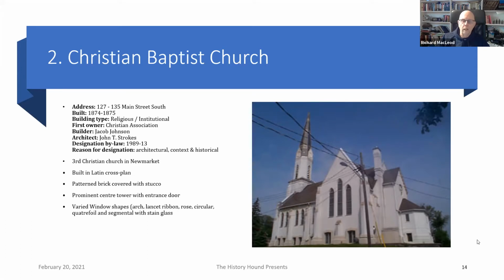As you'll notice, it's a nice white color. It's not white because it was originally white. Originally, it was a combination of yellow and red brick. If you take a look at my articles, I did an article on this particular property, and I often post pictures of the Christian Baptist Church. You'll see that it was both red and yellow brick. It's unique because of the beautiful stained glass windows inside.